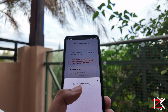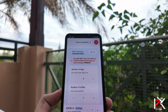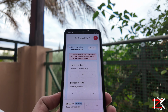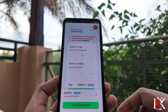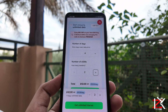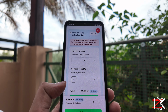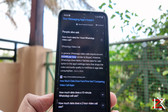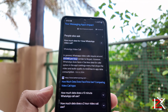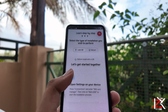Since I have around 4 days left on my holiday, it's now time to explore the city, which this package comes to £21 for unlimited data. And sharing 500 MB hotspot on another phone, it's equivalent to 1 hour WhatsApp video calling. This also depends on the video quality and connection in regards to data usage.